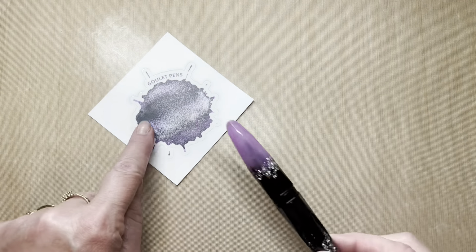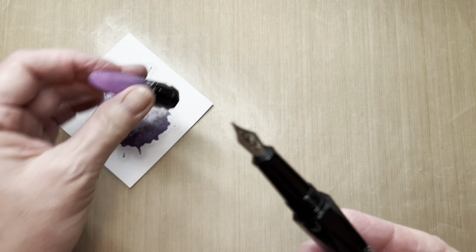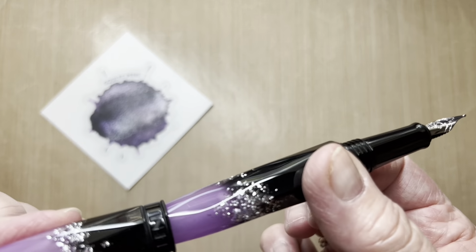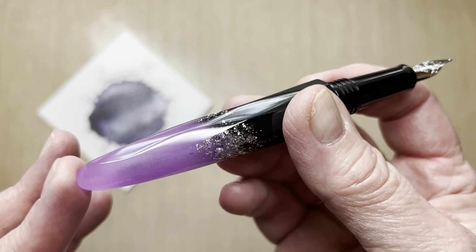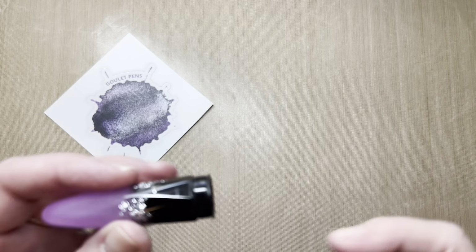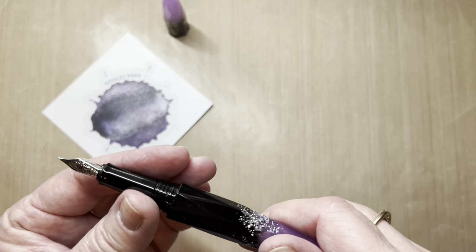So I want to leave that there just because you need to see it. All right, so we're going to look inside. Oh, and by the way, this cap does not post, for the reason you see: all the different diamond facets that are here and here and here and here. So there's no way for that to post, and I'm fine with that. So I'm going to look inside.